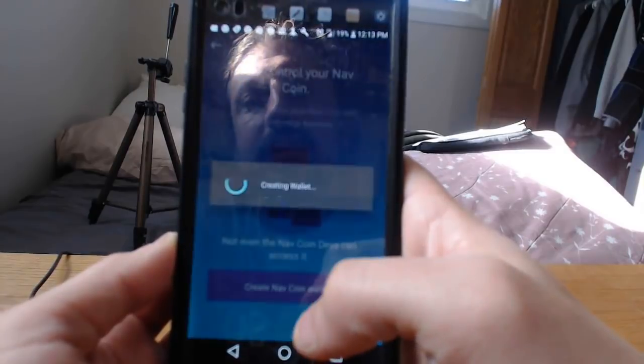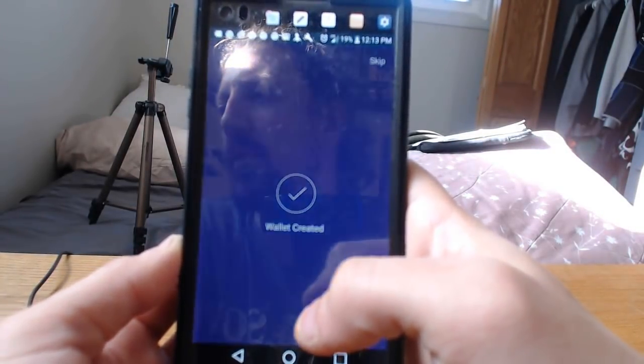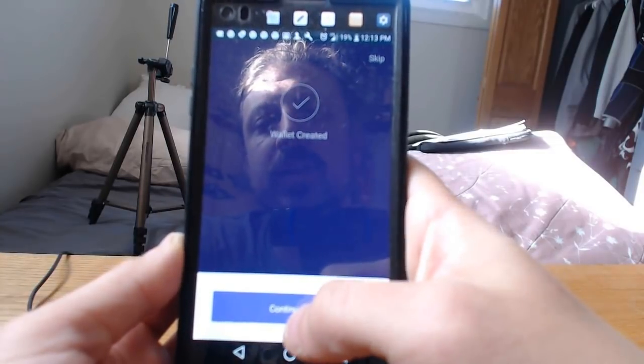So we're going to go ahead and create the Nav wallet. And the wallet's being created right now. The wallet's been created, as you see there. And we're going to click Continue.